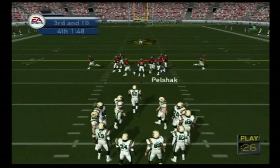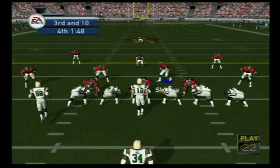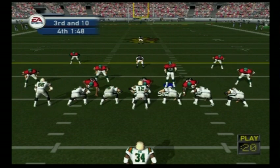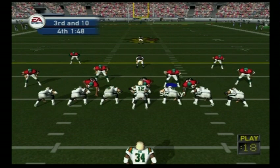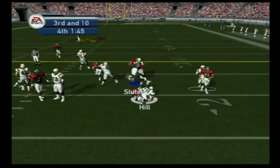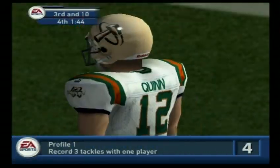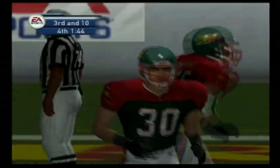Ball on their own 20. Hill tucks it away. Number 30 with the takedown at the 21. The Dragons take the timeout. Two timeouts remaining.